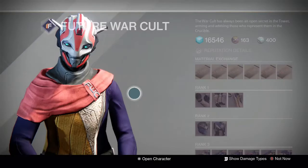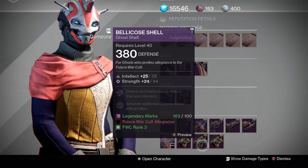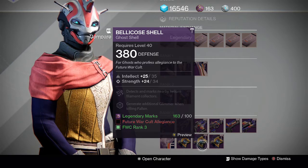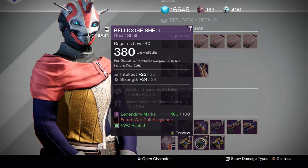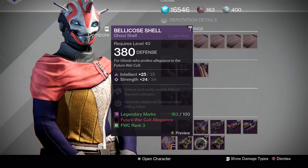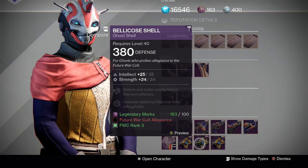She's also got a ghost down here, the middle one this time. Bellicose Shell, intellect and strength. It's one stat point down on strength with helium filament collector for the moon if you're collecting planetary materials from the moon, and of course generate additional glimmer when killing Fallen. That is ether seeds, and quite handy if you're running things like the raid. This isn't a bad shell to have if you're patrolling the moon or doing missions on the moon, because you encounter both Fallen and have helium filament sensor active there. For 100 legendary marks, it's probably a bit on the pricey side, but still could be worth it for you.